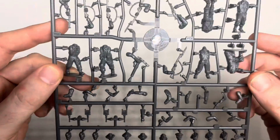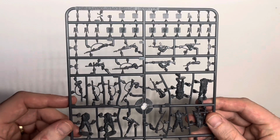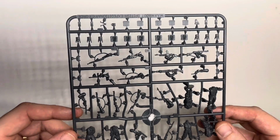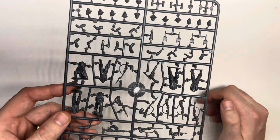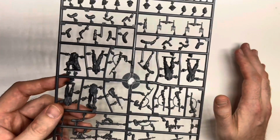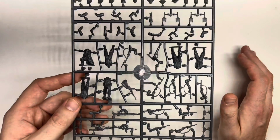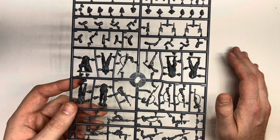So lots of variety there, and as I will probably keep saying, it can be combined with their SAS set to add even more variety in terms of heads and faces. Now, what really interested me, and I should note, I tend to buy a lot of medieval, Dark Age, Ancients sets, and this is the most modern set that I've been in possession of probably in like 10 years.